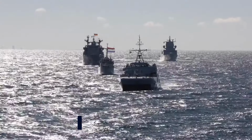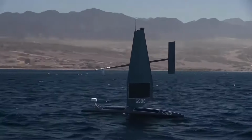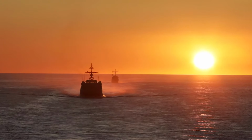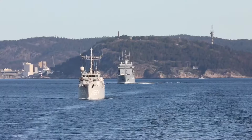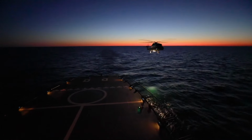During the International Maritime Exercise Cutlass Express, the USV Sail Drone Explorer was sighted sailing in the Gulf of Aqaba by a patrol craft from the Royal Jordanian Navy. With participation from navies worldwide, this exercise is the largest multinational maritime training conducted in the Middle East.